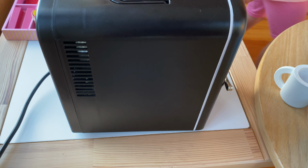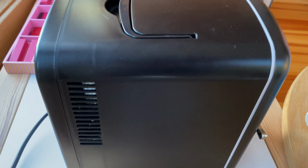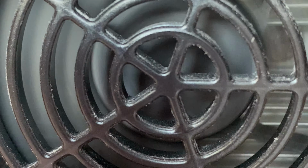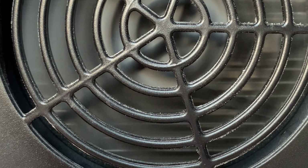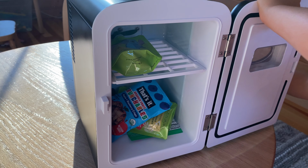Now, the interesting thing is that it is 100% Freon free, so how it actually achieves the cooling is where the question mark comes in. In fact, they recommend that the snacks and cans or whatever you're putting in it is already pre-cooled before you put it in it, and that it could maintain the temperature about what it advertises, which is 40 degrees Fahrenheit. I haven't tested it with a thermometer, but that seems ambitious.